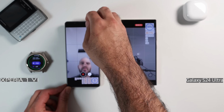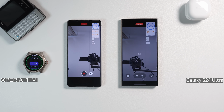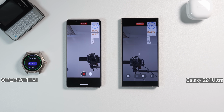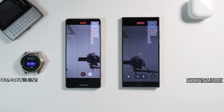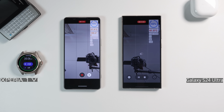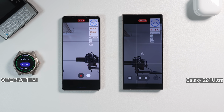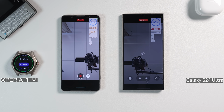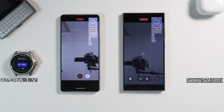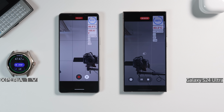To test the overheating of the phones, I ran 4K 60 frames per second with default camera apps. With the front-facing camera, Samsung S24 Ultra was always a few degrees hotter than Sony Xperia and also dimmed the screen. After around half an hour, Xperia 1 Mark 6 got to 42 degrees Celsius, which is 107 Fahrenheit, and Samsung S24 Ultra got to 43.5 Celsius, which is 110 Fahrenheit.